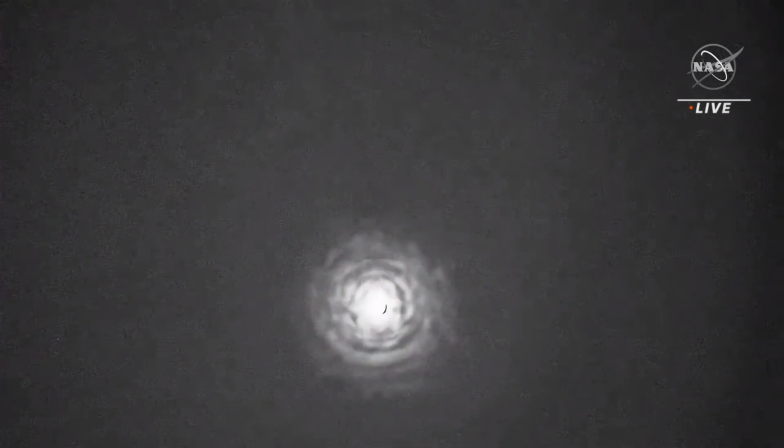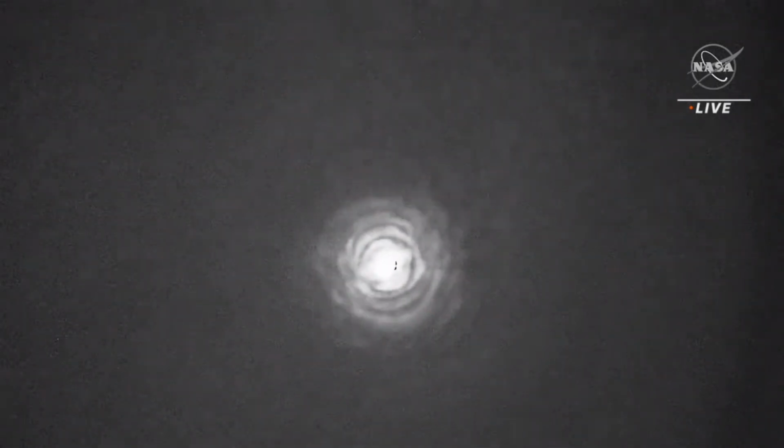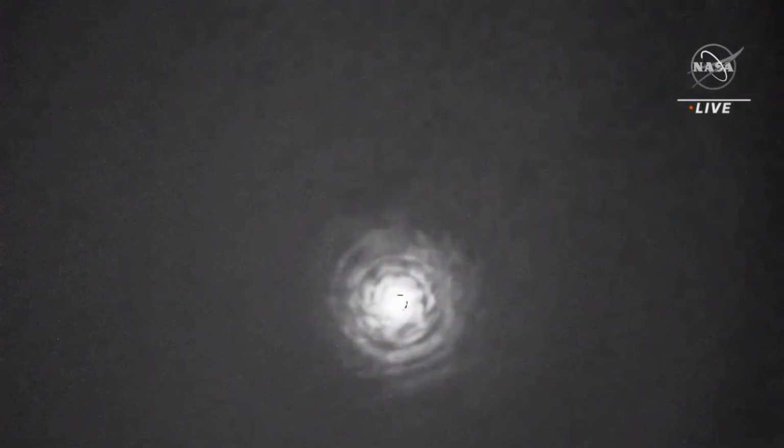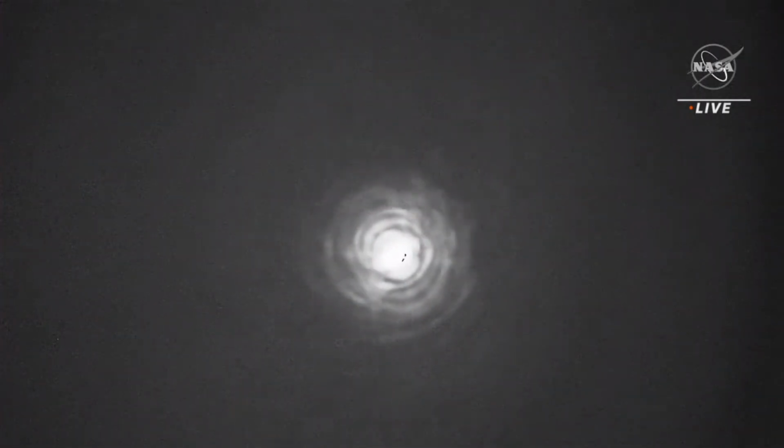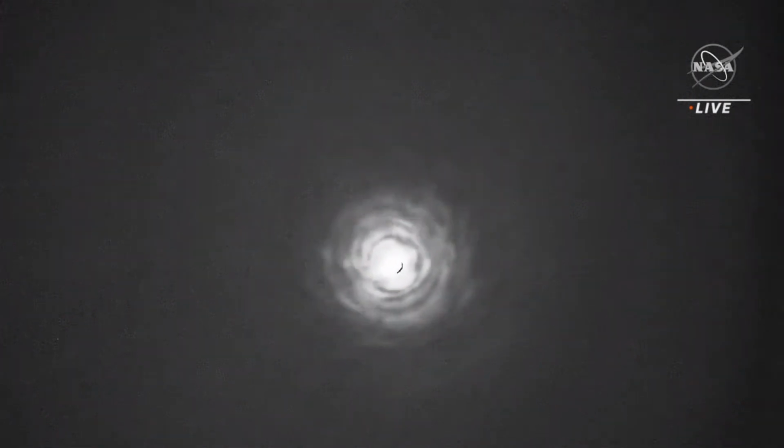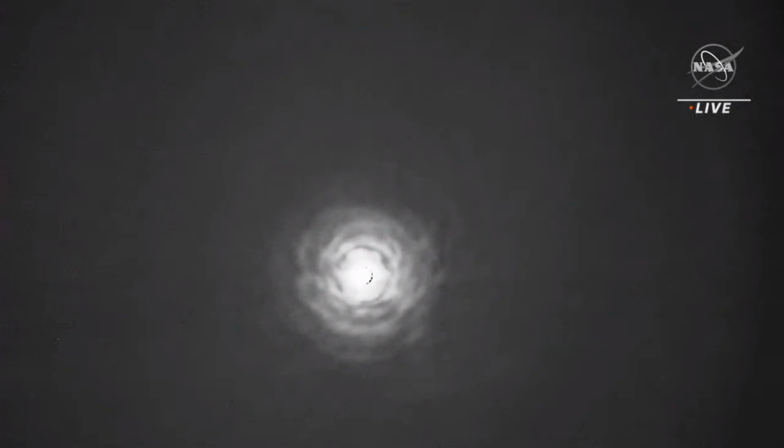Confirmation that seat rotation is in progress. This allows the crew to be in the proper position to take the loads of the chutes as they experience the G-forces that the chutes exhibit upon deployment. They provide some drag on the vehicle. And again, we're traveling about 350 miles an hour. So from here, with the drogue deployments and main deployment, we're going to get down to about 15 miles an hour. Drogue deployment coming up in approximately Dragon, 20 seconds.